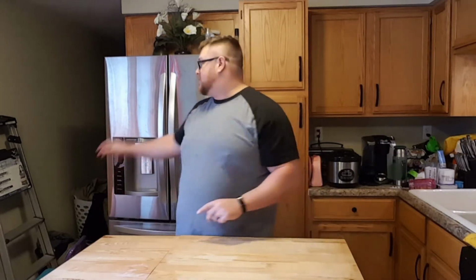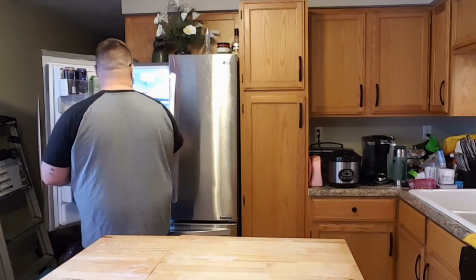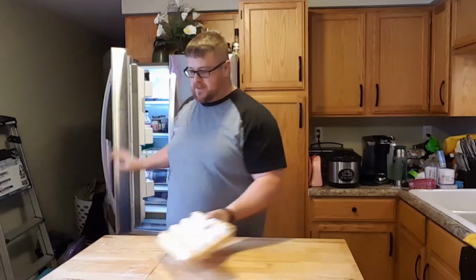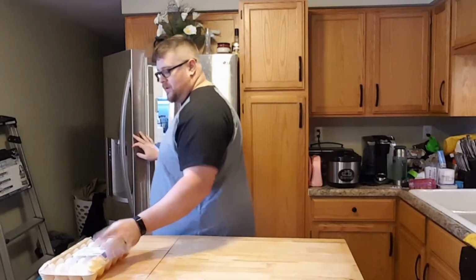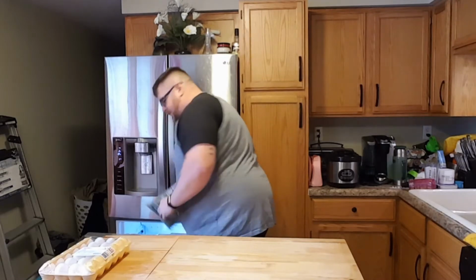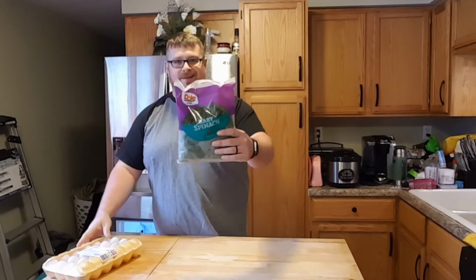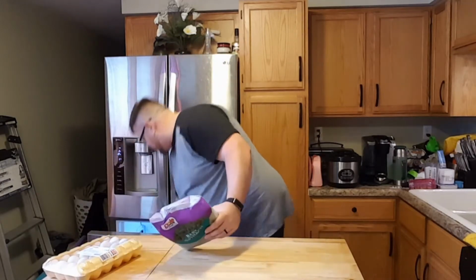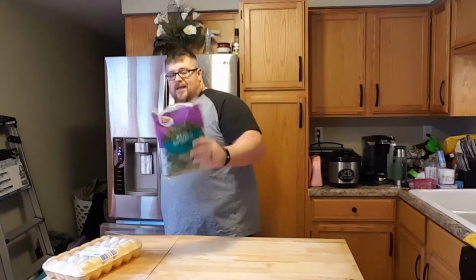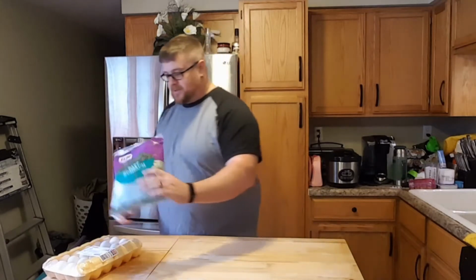So first off, breakfast. Breakfast right now consists of 4 whole eggs scrambled up. I bought 2 of these, so 2 dozen, and then I bought 1 of these because I already have 1 bag of frozen spinach already. Keep it frozen, lasts a lot longer. So it's got this Dole baby spinach.